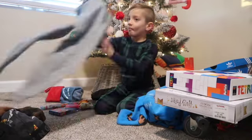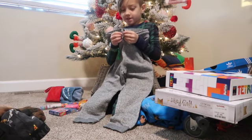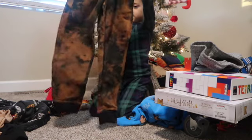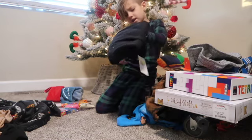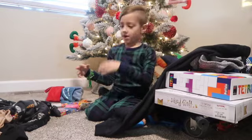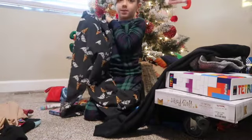And then I got these pants. They're really cool because they have these striped things. And then I got these pants. They're like kind of camouflage. Okay. And then I got these pants. And they're Nike. They're Nike pants. And I put them over there. And then I got bat pants. Bat holding a pizza.